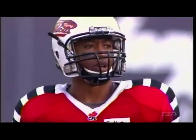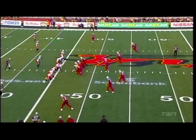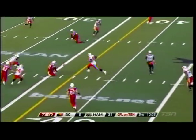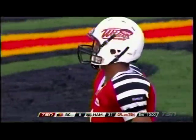Touchdowns, and he's not done. No yards call on that previous return. 1st and 10 Cats, the BC 47. Here's the rush. Burris again over the middle. There's a rare blemish from C.J. Gable. Couldn't bring that one in.